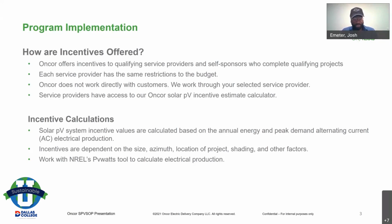So how do we reach these calculations? Solar PV system incentive values are calculated based on the annual energy and peak demand alternating current. We usually use the NREL PVWatts tool to help us with this calculation. And these incentives are based on the size of your system, the azimuth, the location of the project, shading, and other factors. And so on our system, all these variables have numbers that can be entered, and this gives us an incentive calculation. Josh, can you tell us what azimuth is?